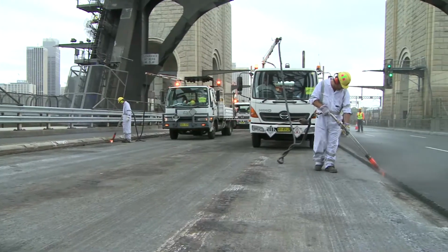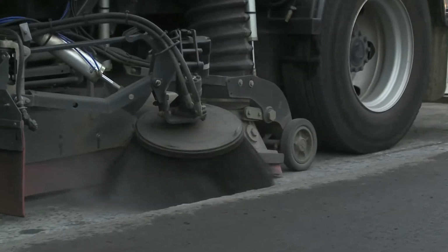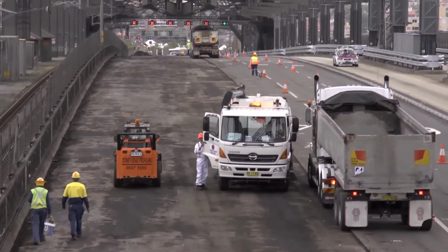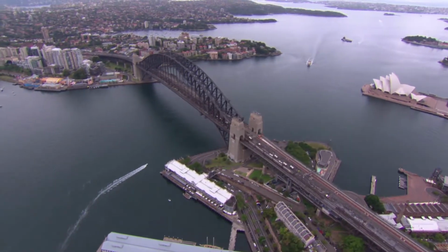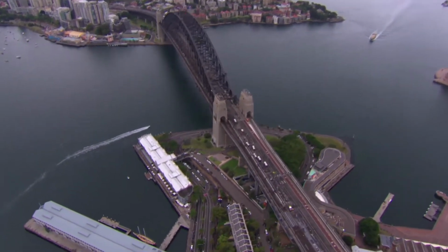We've stripped off all of the asphalt. We're back to the concrete. We've cleaned up the concrete, and we're now in the process of starting the waterproofing layer on the southern approach and shortly the main approach, the main deck of the Harbour Bridge. So it's going according to plan, it's going very well. And the weather is now enabling us to spray the waterproofing.